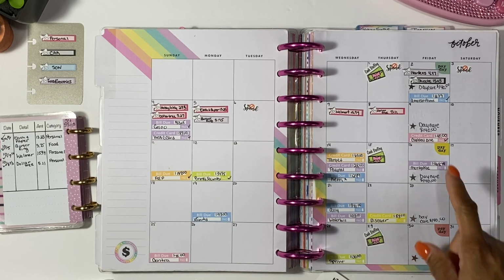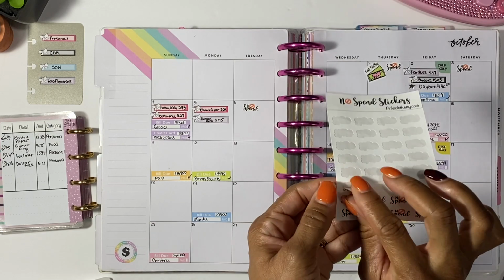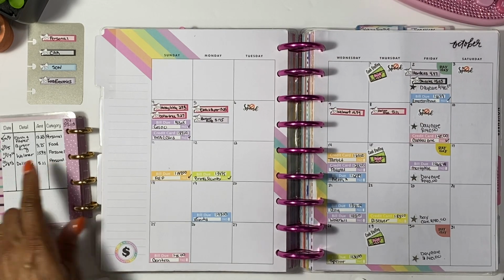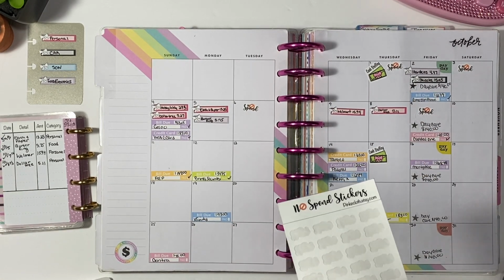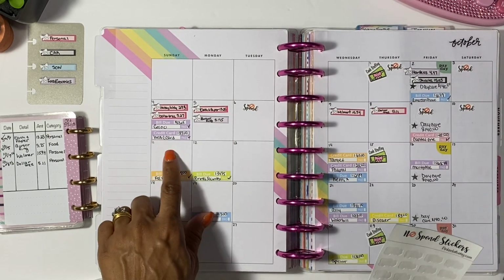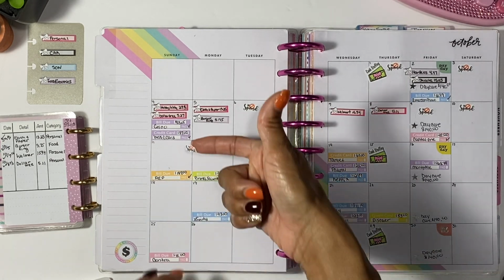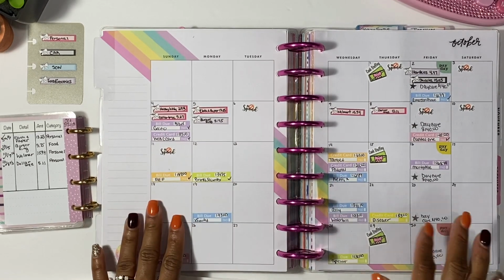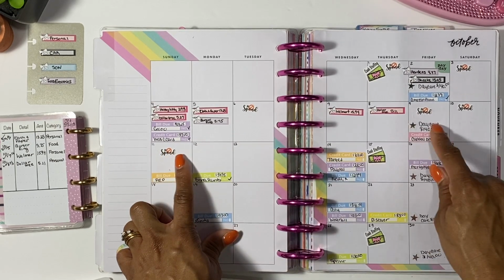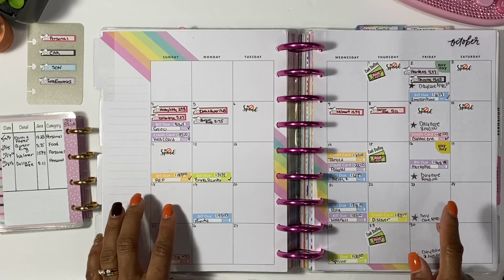And then on the 9th, I had no spend, so we're going to use a no spend sticker. All right, and then on the 10th, we had another no spend. All right, and then on the 11th, we had another no spend, which is awesome. All right, so I guess I didn't do too bad, because I have 1, 2, 3, 4, 5, I have six no spends. So I didn't do too bad.